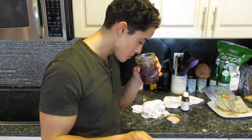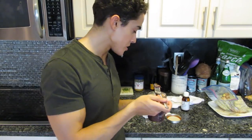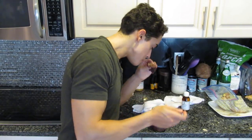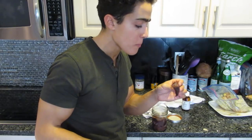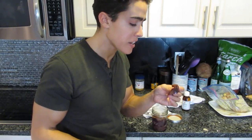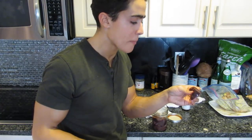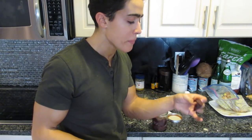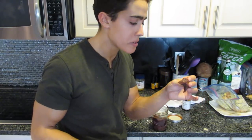raw liver first. This is about two week old liver, but since it's from a freshly killed animal, this is still like the freshest liver I've ever had, and it's 2 weeks old. It's very good. How to describe the flavor? Very pleasant. No bitterness. Very mild mineral flavor. Not really sweet at all.